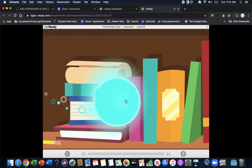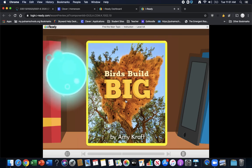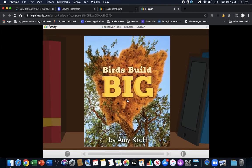Do you ever wonder how big a bird's nest can get? Let's read to find out. Birds Build Big. I think we read this one in class. Birds Build Big by Amy Kraft.